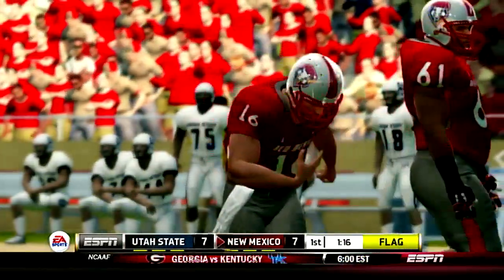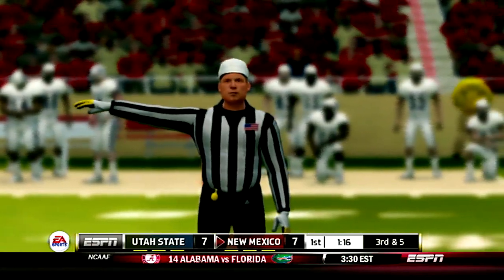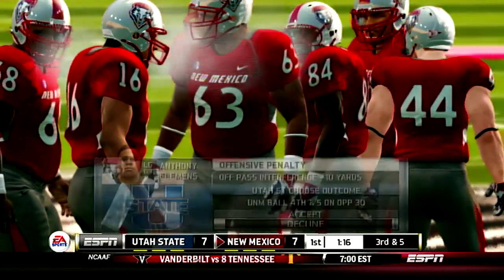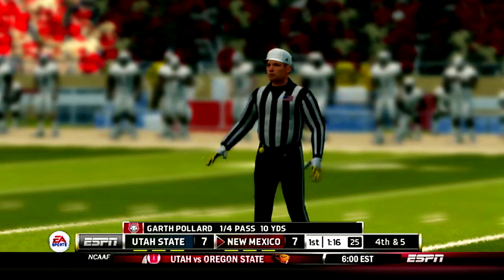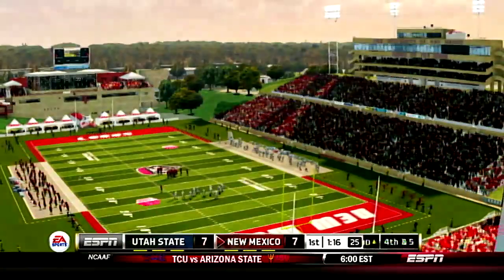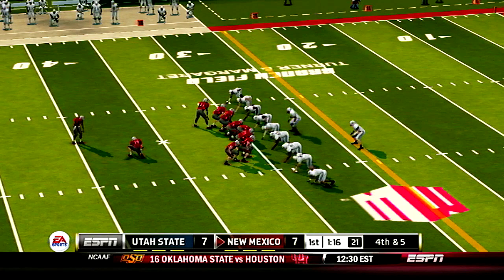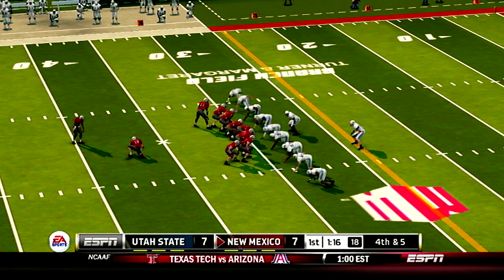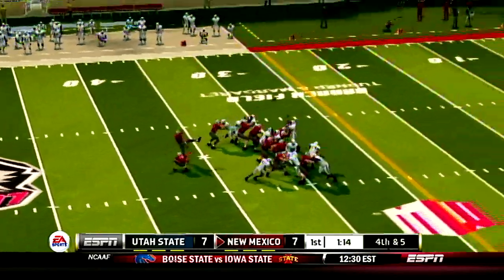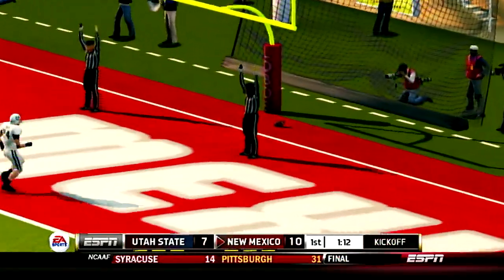Just throws this one away. This is definitely going to be pass interference. However, I'm not sure who they're going to call it on. Offense. That penalty is declined. It's fourth down. They'll call on the field goal unit here for this long field goal attempt. New Mexico is looking to go up by three. It has the distance. And he nails the long field goal.